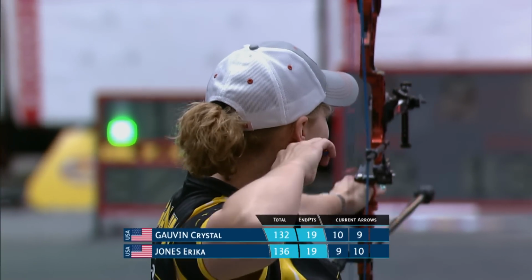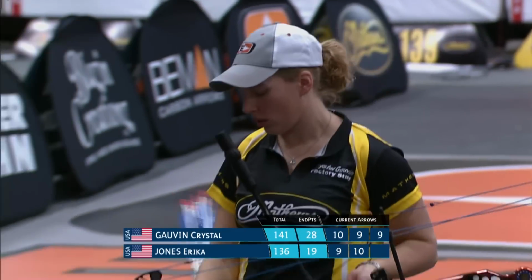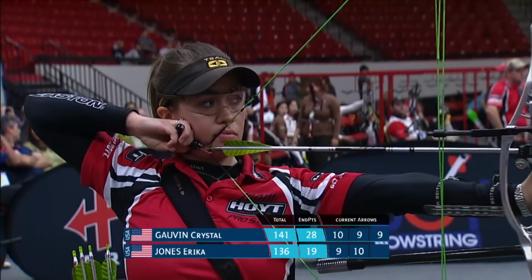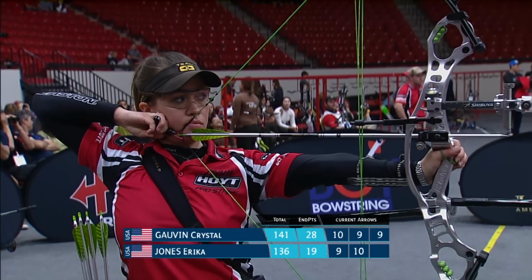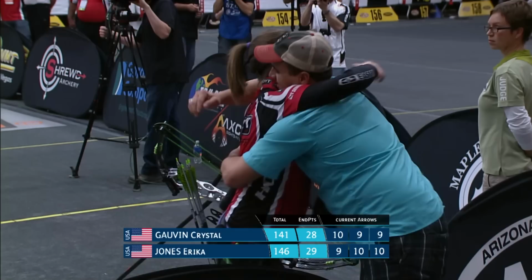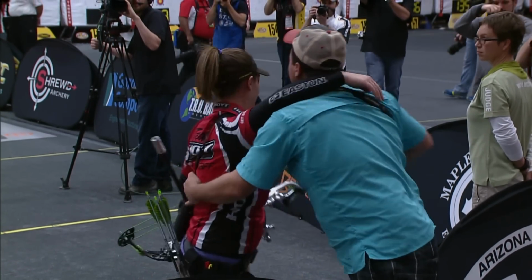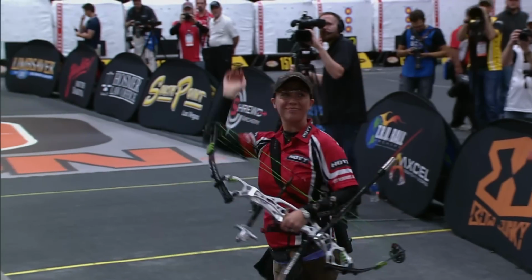Crystal cracking on her final 2 shots. Gauvin going quietly into the good night with a pair of 9s in the fifth end. Erika in control from start to finish, adding even more hardware to her vast collection. It's a workmanlike victory for Jones in convincing fashion as she posts a 5-point win over another formidable foe.